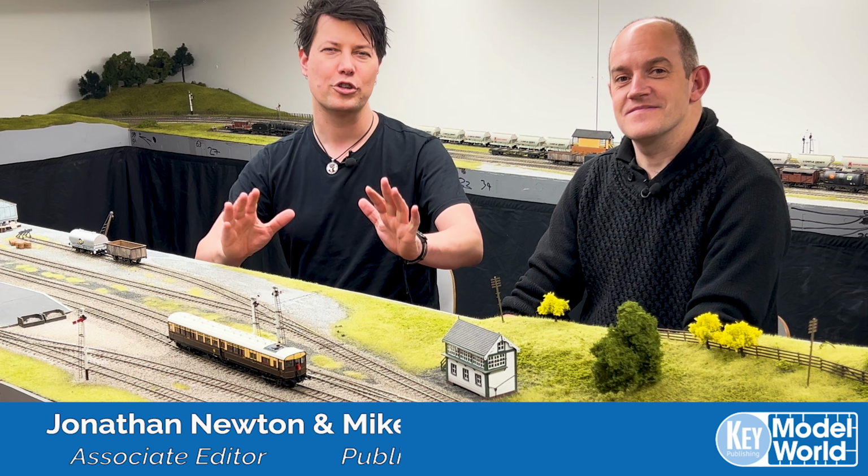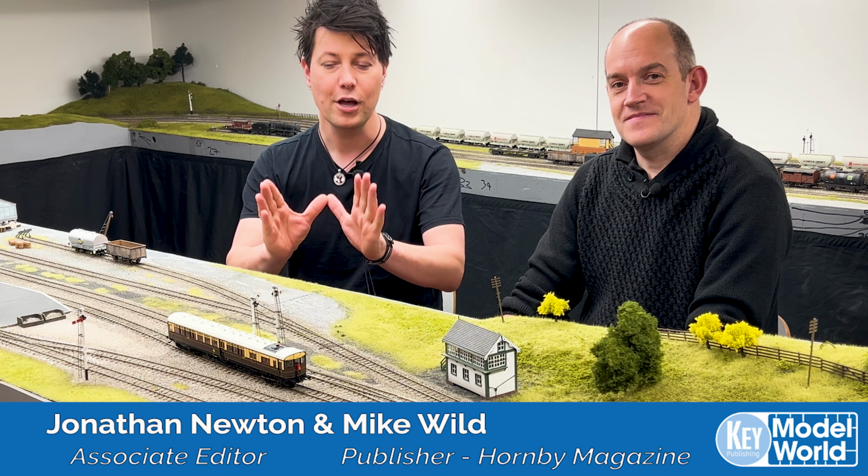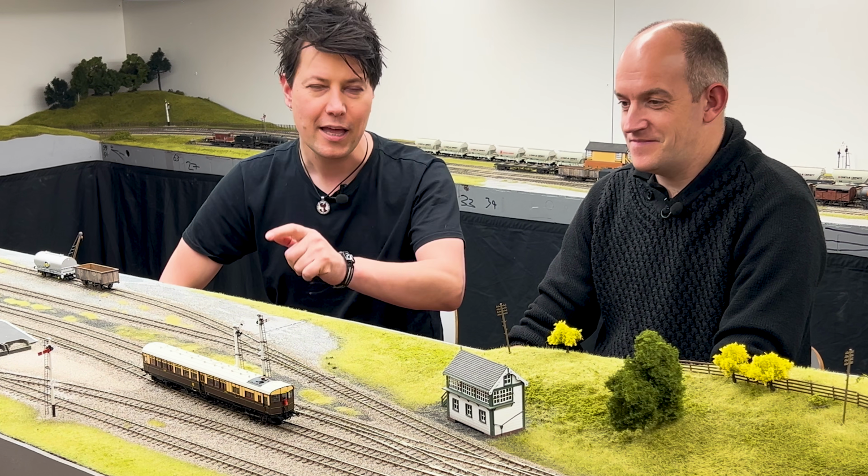Hi, welcome back to the workshop, and today we are looking at the Kernow Model Rail Centre Great Western Railway steam rail motor in 00 gauge.